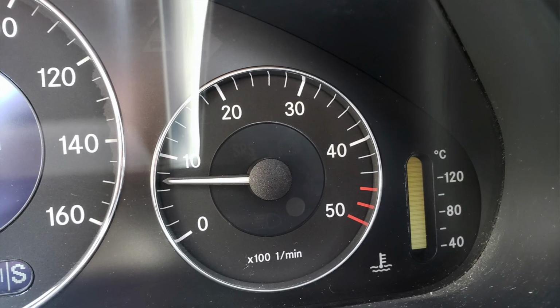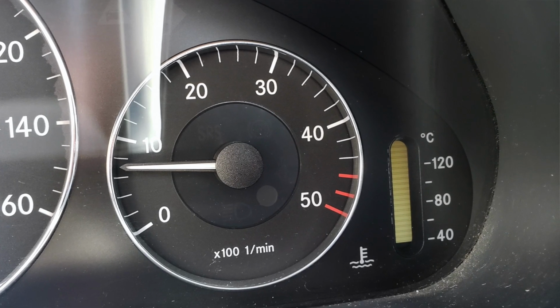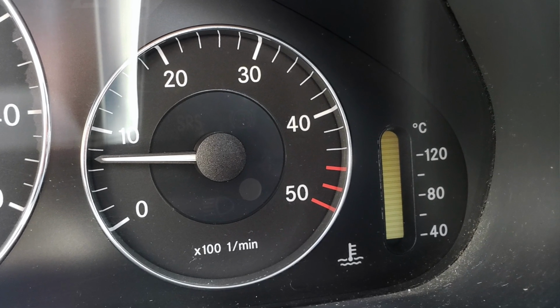So that's all for a future video. Oh, and check this out. I've been driving the car for about an hour now, and it's not getting up to operating temperature, so a thermostat is definitely in order.